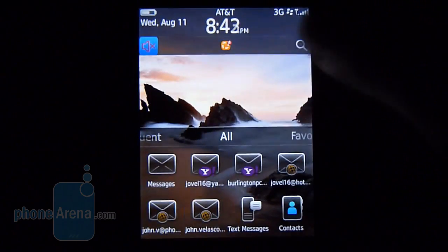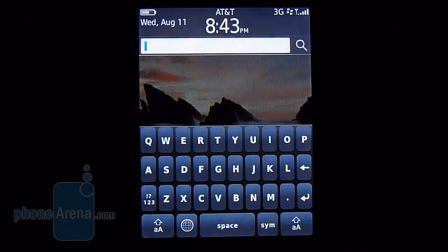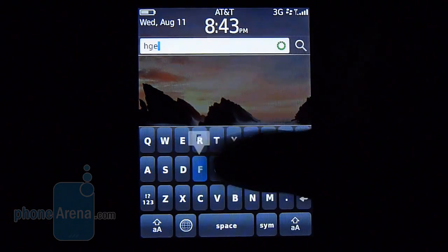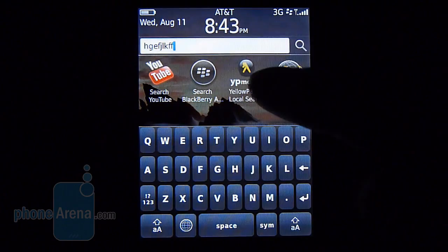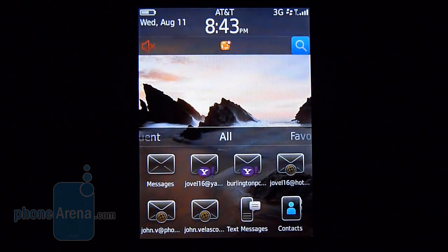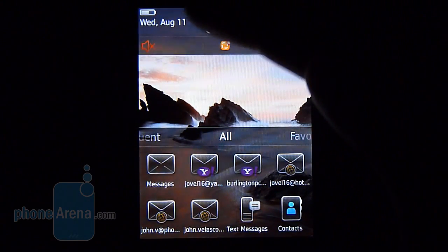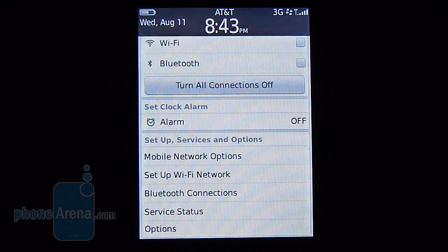And on the right, you press this magnify icon. It's going to give you a universal search, so you just start typing away on the keyboard, and it's going to populate some of the associated items with it, such as applications, contacts, and even Facebook. And of course, you could always search Google. So it's not something new. It's been seen already on other platforms like WebOS, iOS, and even Android. And you click the top where the clock's at, it's going to give you connection options, so you can turn on the Wi-Fi and Bluetooth really quick.